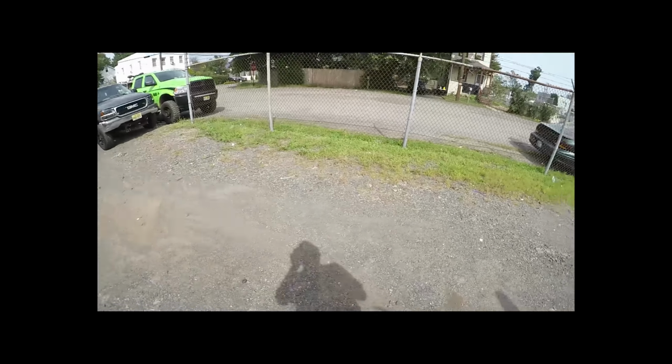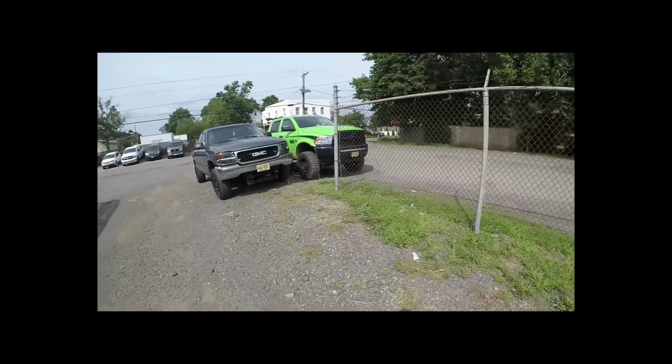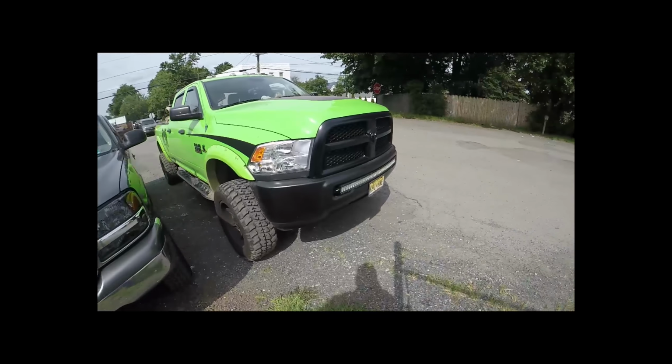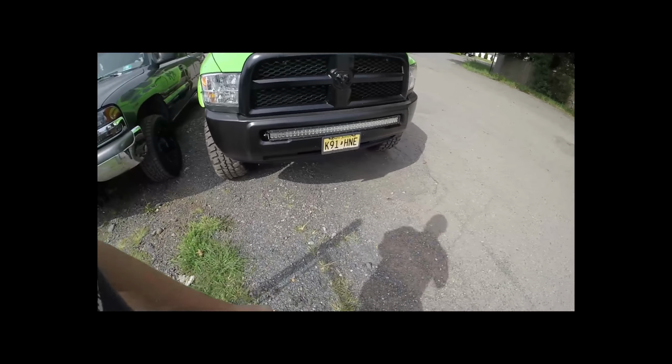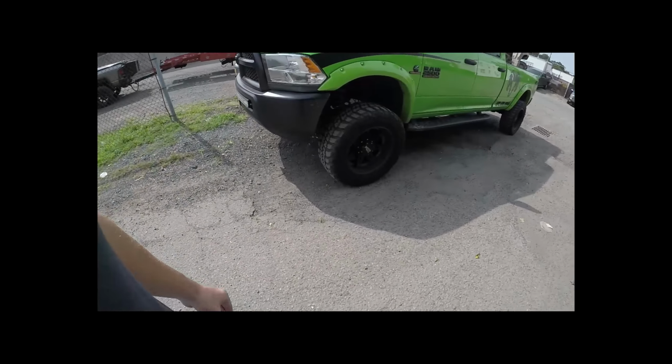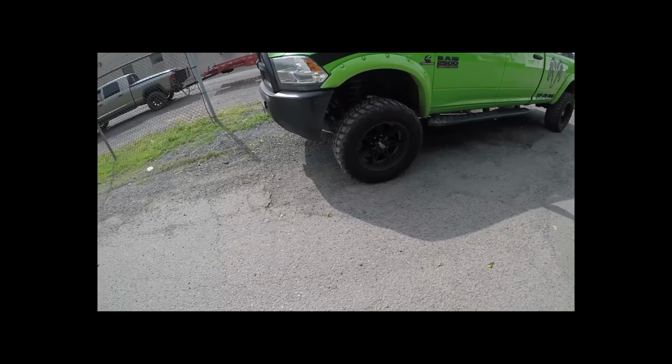All right, so the truck's gonna have to wait just a second. Tires.